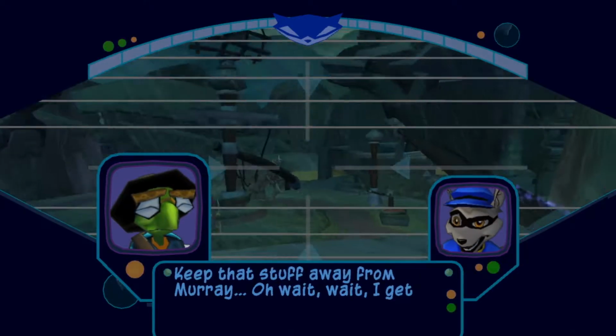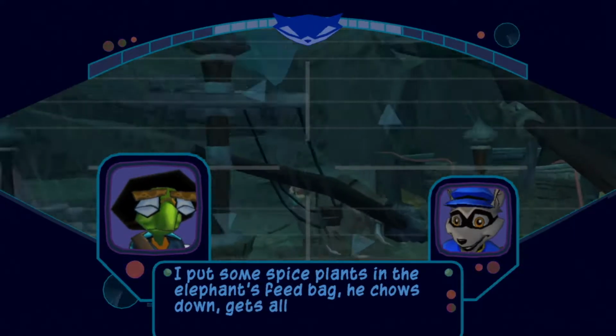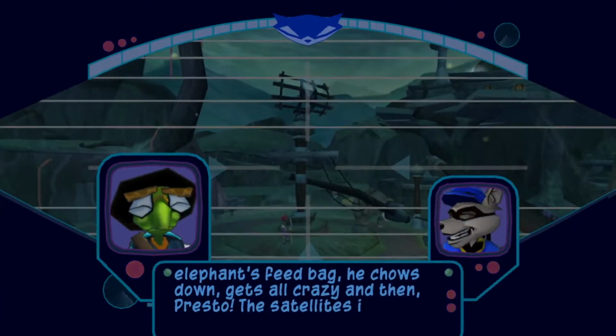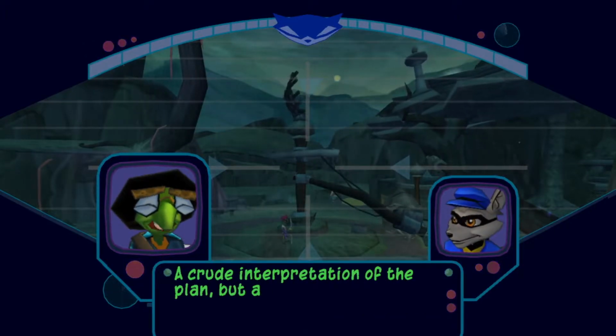Oh, wait, I get it. I put some spice plants in the elephant's feed bag. He chows down, gets all crazy, and then presto! The satellite's in pieces. A crude interpretation of the plan, but accurate.